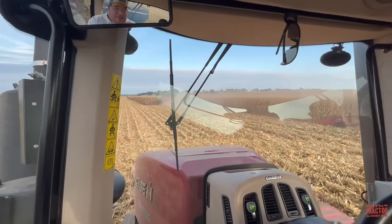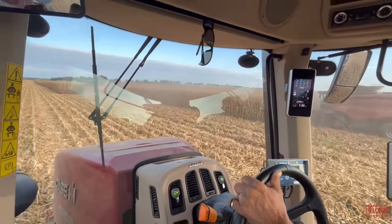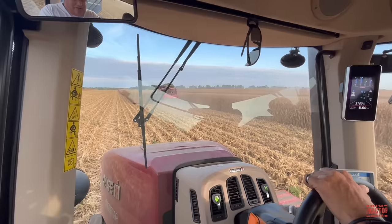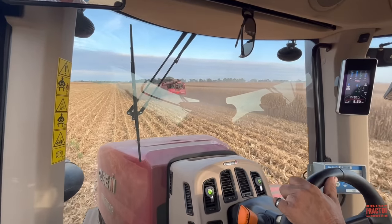And we can see that beacon light coming on the first 9250, that it's 75% full and ready to unload.